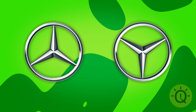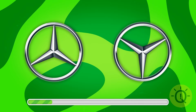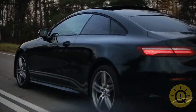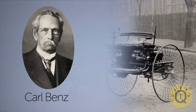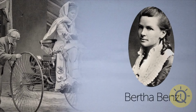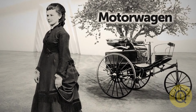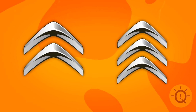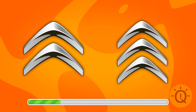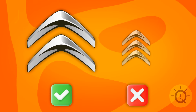Let's find the correct logo of Mercedes-Benz. It's the left one. Did you know that the first automobile was a Mercedes? Carl Benz invented the first petrol-powered car in 1886. His wife, Bertha Benz, funded her husband's invention. The vehicle was called Motorwagen, and it had three wheels. Can you pick the correct Citroen symbol? It's this one, with two upside-down Vs, not three.